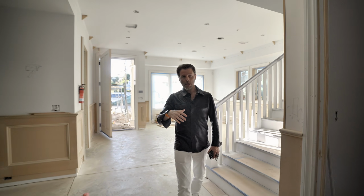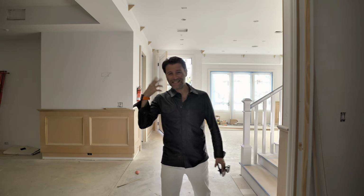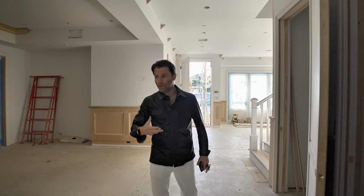I always say, you want to put the garage in the back. Obviously, it's very straightforward. It's very common sense, but common sense is not that common. Keep that in mind, right?